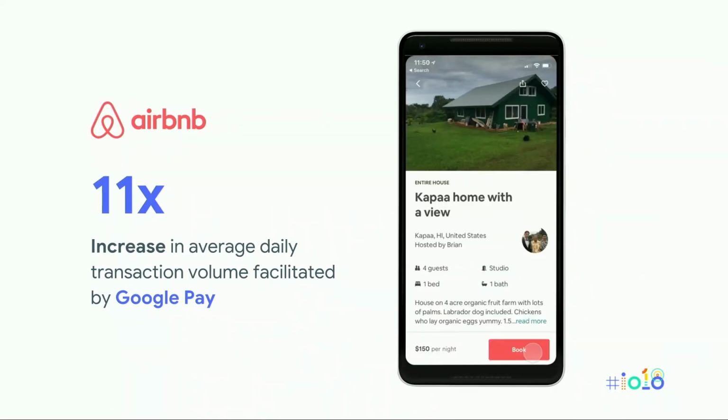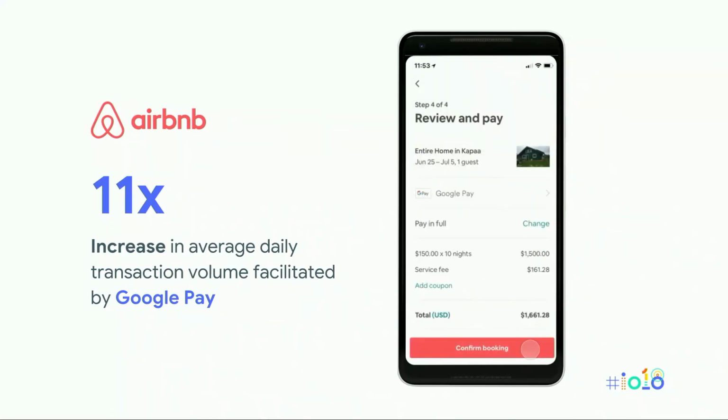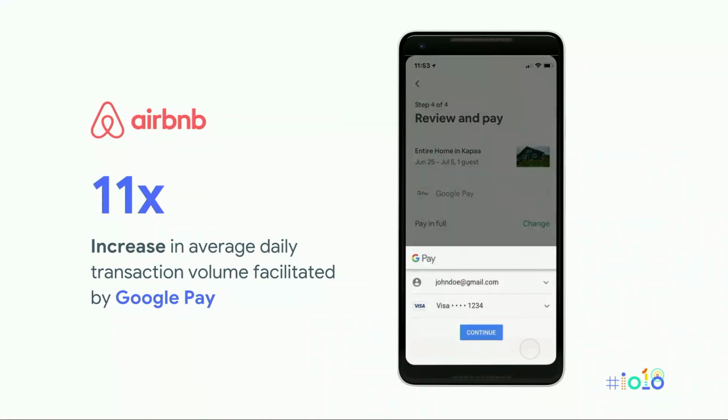And our APIs also enable merchants to build streamlined onboarding experiences for their users. For example, new Airbnb users, when they set up the app, can completely skip the payment method setup flow, and complete a booking with Google Pay without ever having to enter any payment information or billing addresses.